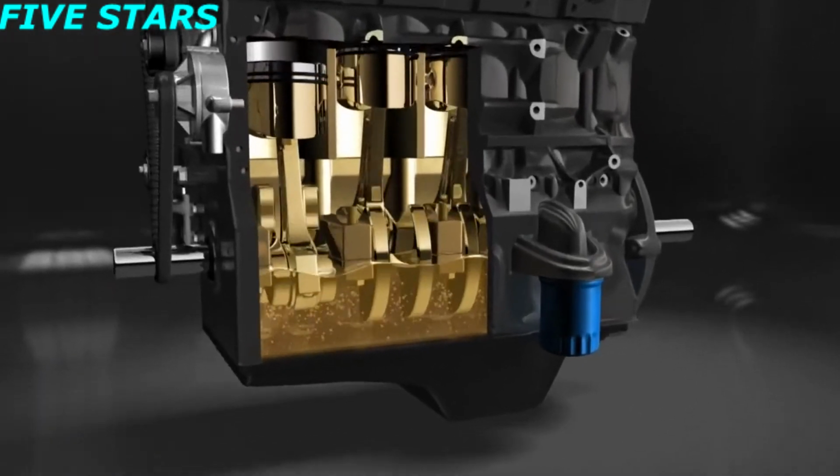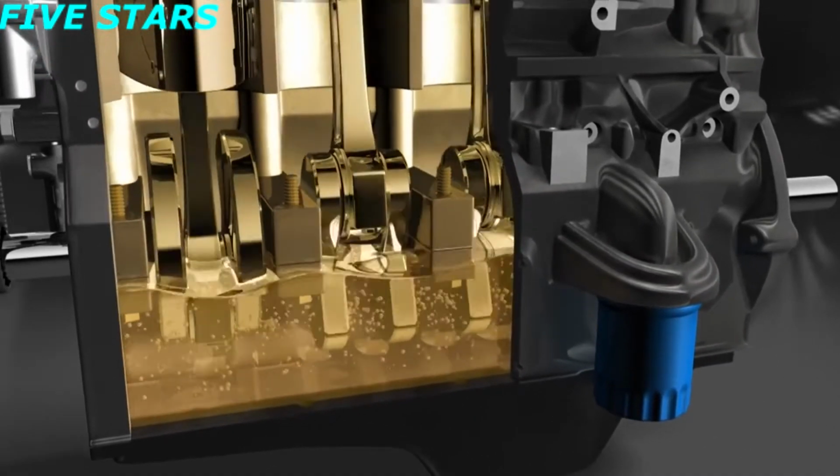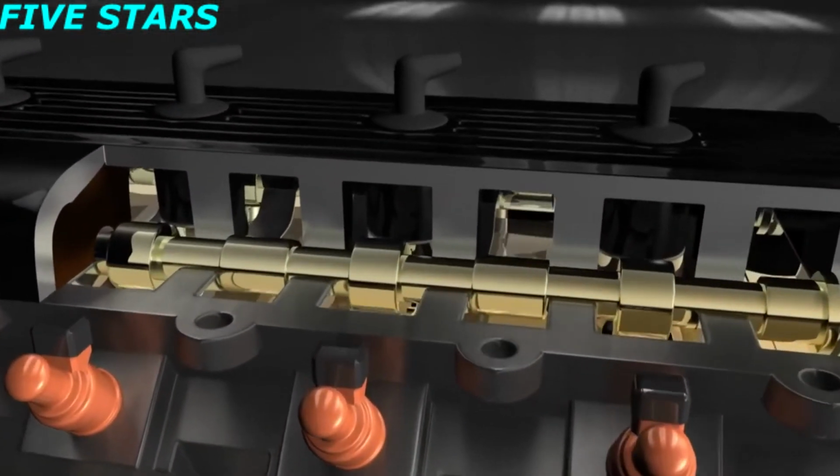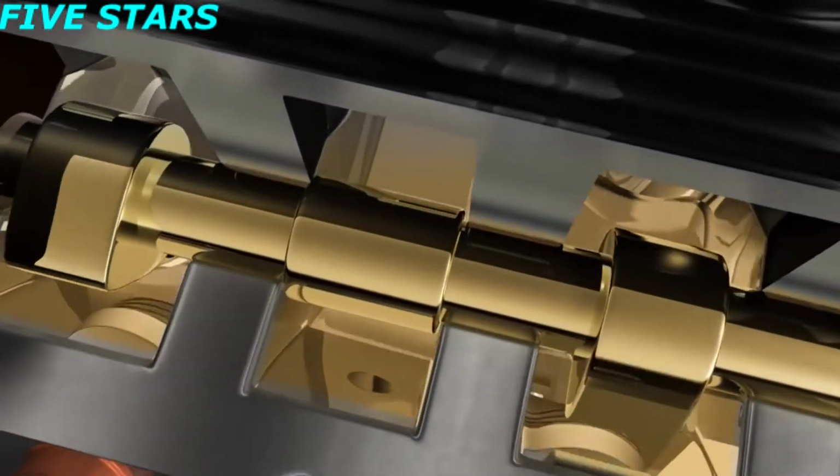You know, your motor oil really plays a critical role. It lubricates and cleans your engine. The oil is pumped to the moving parts like the pistons and the bearings and the valve train. It lubricates them so they can move freely as they do their jobs. This reduces wear and lowers engine temperature.